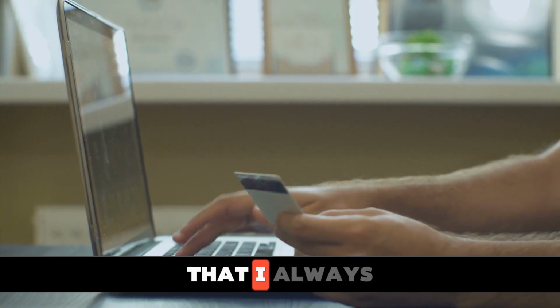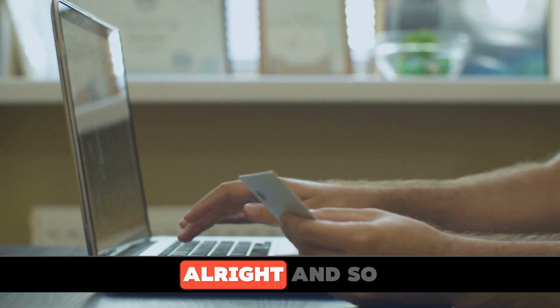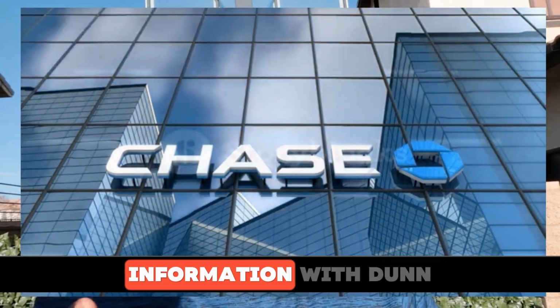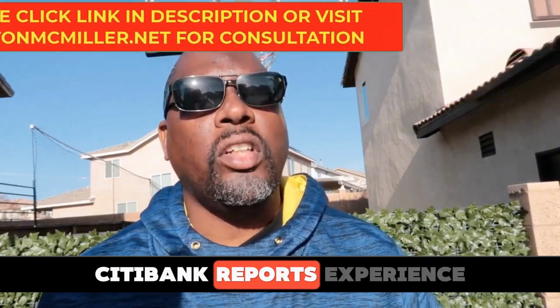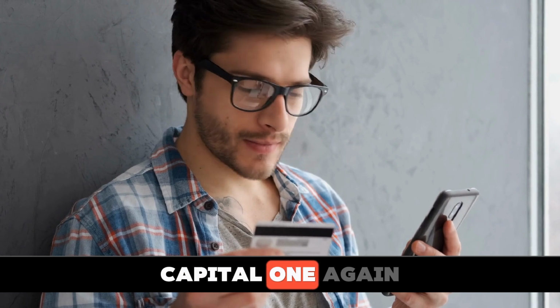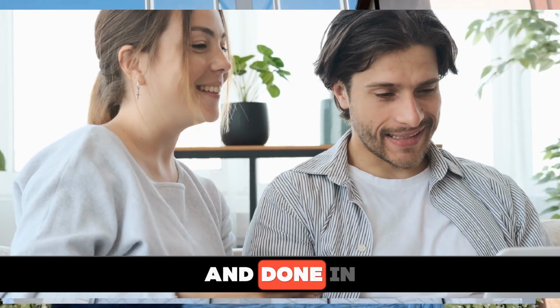So the banks that I always tell people you want to look at are the gatekeepers, the major banks. Three of the top major banks that you should consider is Chase Bank. The reason is because they report to Experian, Equifax, Small Business Financial Exchange, and share that information with Dun & Bradstreet. Now, the next bank is Citibank. Citibank reports to Experian, Equifax, Small Business Financial Exchange, and shares with Dun & Bradstreet. And then you have Capital One. Capital One, again, Experian, Equifax, Small Business Financial Exchange, and Dun & Bradstreet.